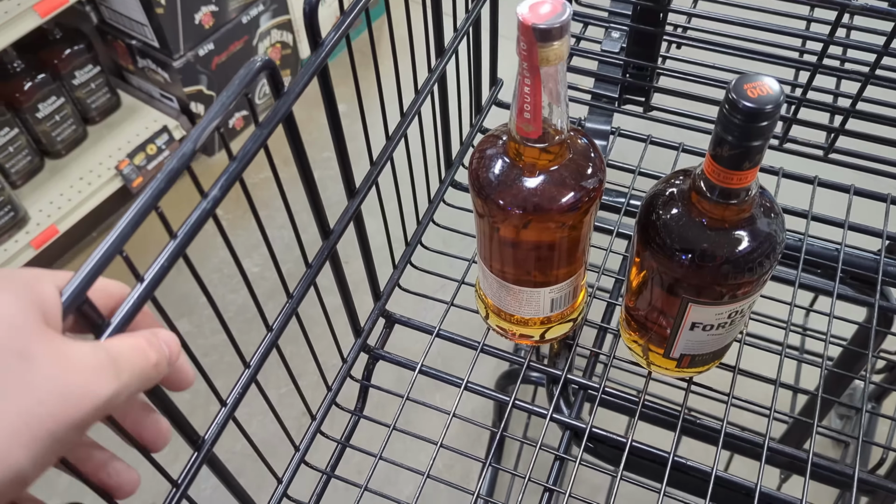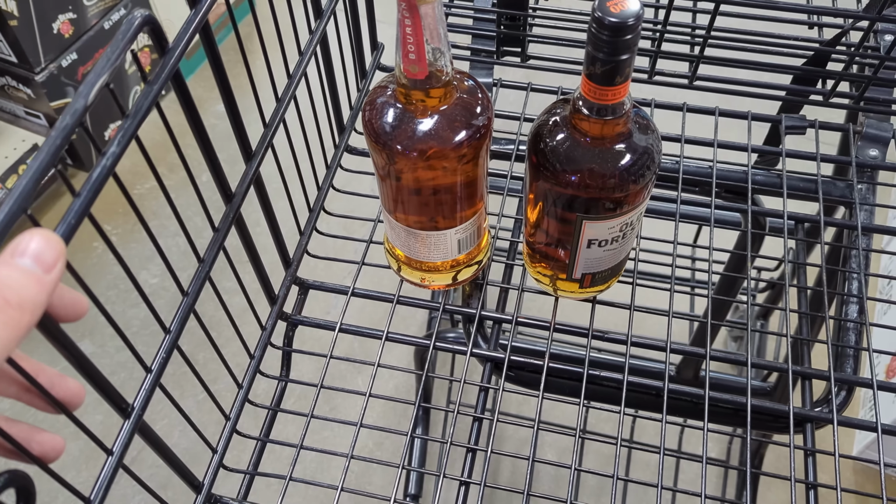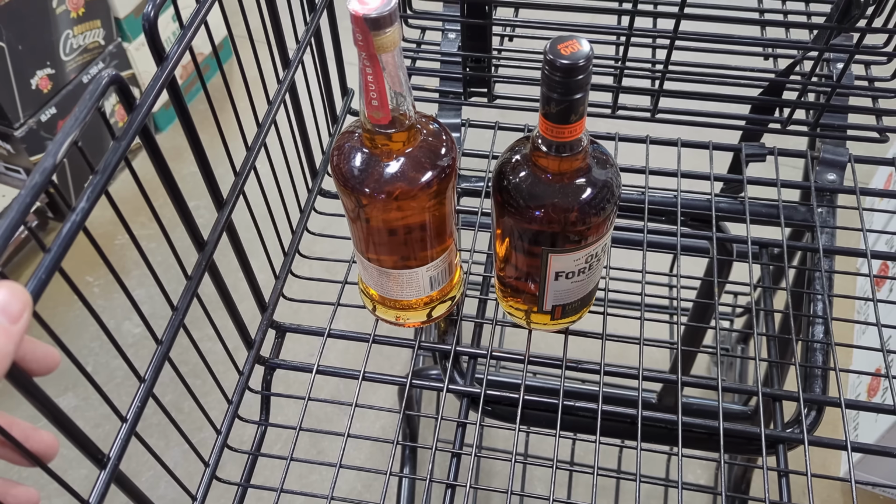So now we need kind of like a Friday night pour. We need something that doesn't exactly break the bank, but if we pick it up on Friday, it's going to be an excellent whiskey. So let's take a little look around here and see what we can find.